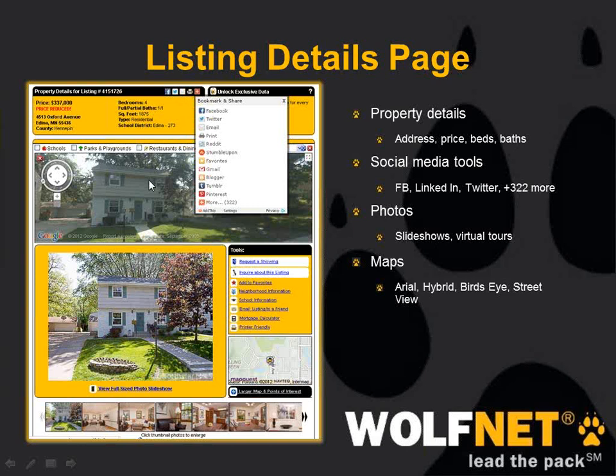And so these social media tools are built into every listing detail page. We also have Google Street View, Microsoft Bird's Eye View, as well as a number of other mapping views built into the property details page as well. So you can see here, we have our standard listing photo from the MLS. But then up top, the consumer can actually get down onto that street level, cruise down the road, get an idea of what the neighborhood looks like.